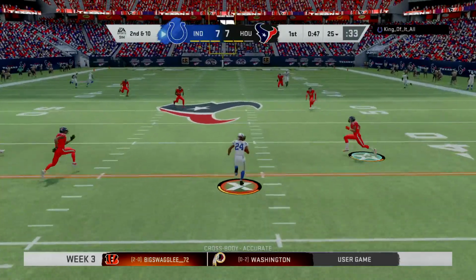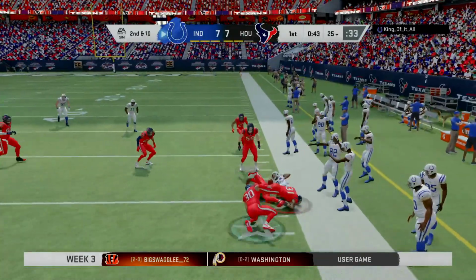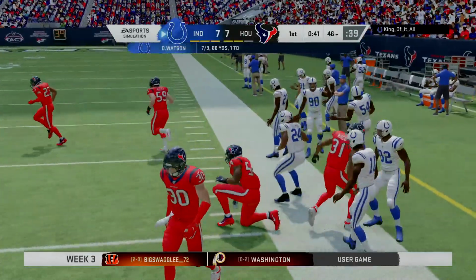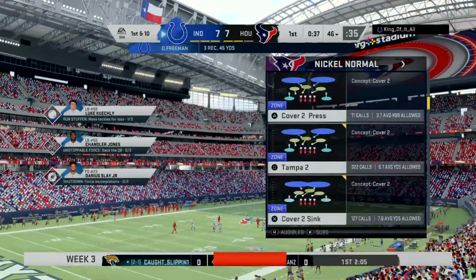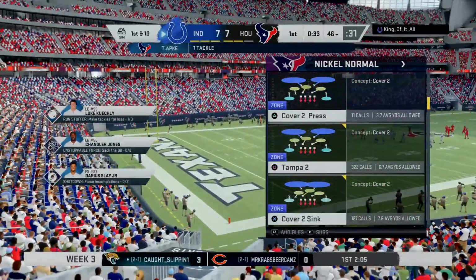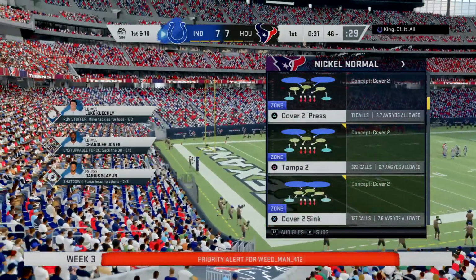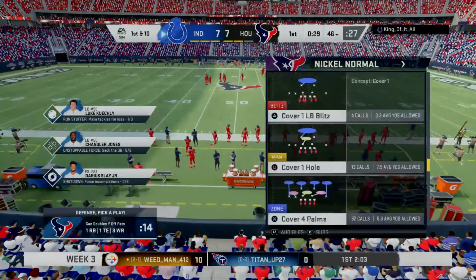Watson buying time to his left. He goes underneath to Freeman. And they work this well upfield across the 45. That good for 21 yards on the catch and run. On any given pass play, you never know exactly where your exit points are going to be. On this play, he was flushed to his left, still on the run, able to accurately throw the football for a nice first down.